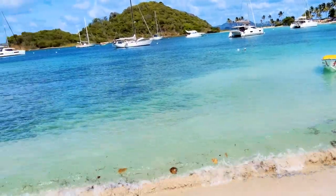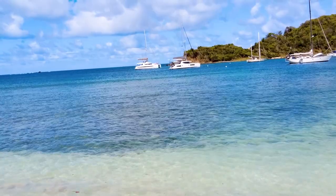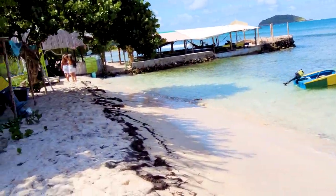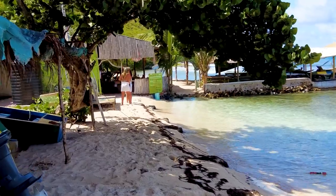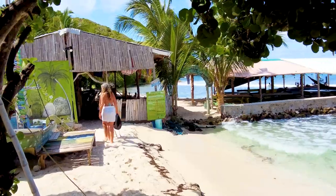Bay, and there's a new cat coming in, just passing Sisu now. And yeah, it's time to explore. Let's go find a beer. I think first we want to take a thumbnail photo for you guys, and then we'll have a beer. How's that? Is it a deal?